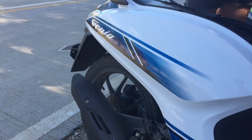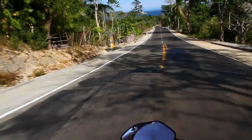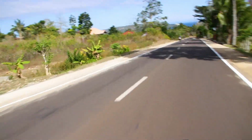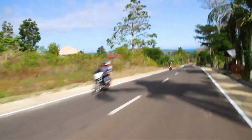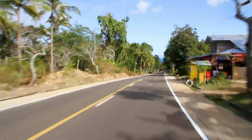We rented a scooter and decided that we wanted to see more of the island and explore. So, here we go. We were amazed to find out that the roads here in Siquijor Island are really good. Well built, good quality.